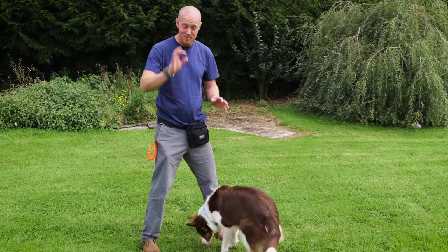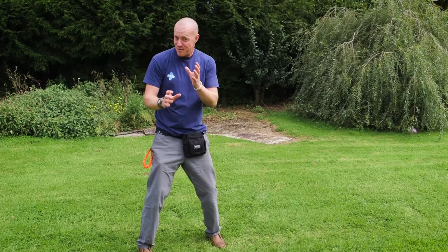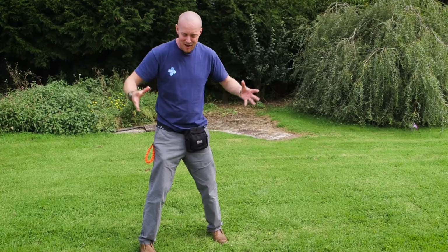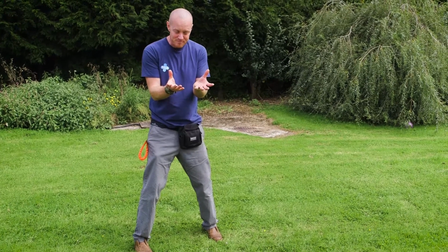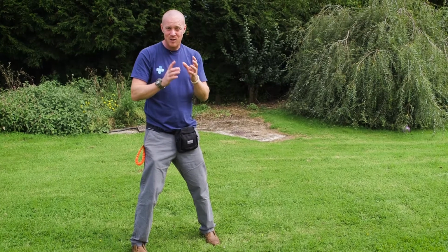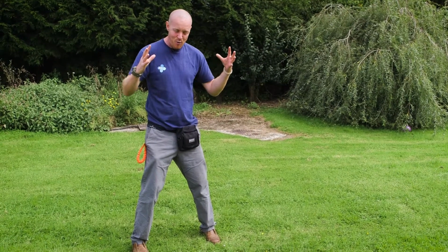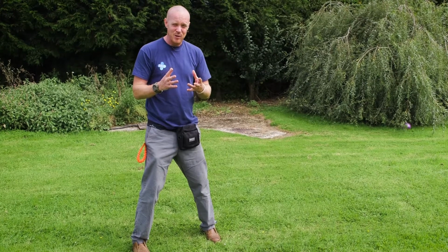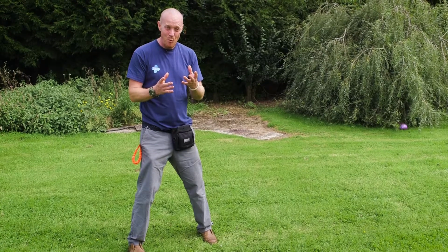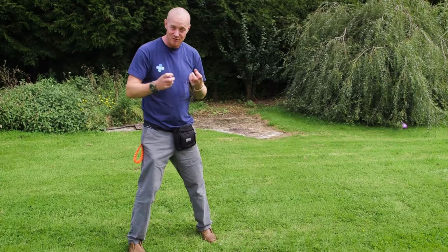So try to vary the rewards that you give. Sometimes he comes back, he might get one bit of hot dog. Another time he might get a game with his favorite toy. And then another time he might get a whole handful of food. The idea there is that you keep your dog guessing as to what he might get if he responds to you. And that adds a whole other level of excitement, because when you call him, he can't quite wait to find out what sort of amazing reward he might get if he rushes straight back to me.